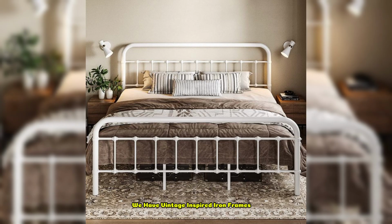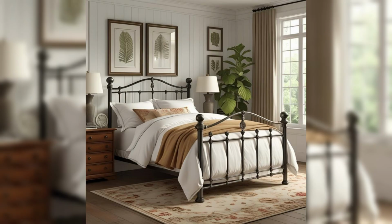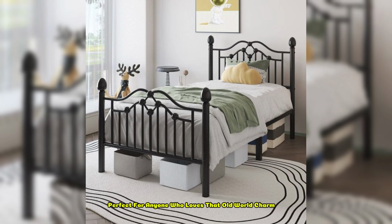Next, we have vintage-inspired iron frames. These often feature intricate curves and floral patterns, creating a romantic and cozy atmosphere. Perfect for anyone who loves that old-world charm.